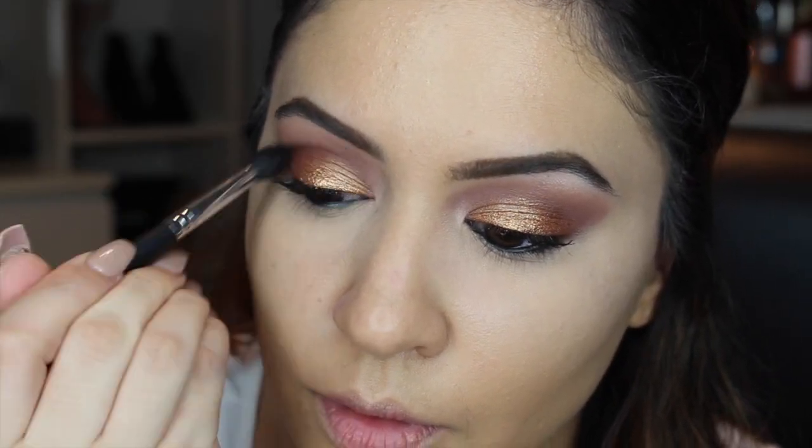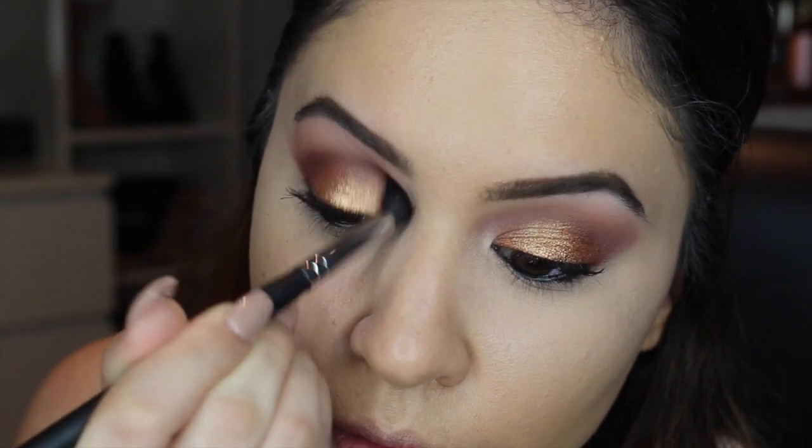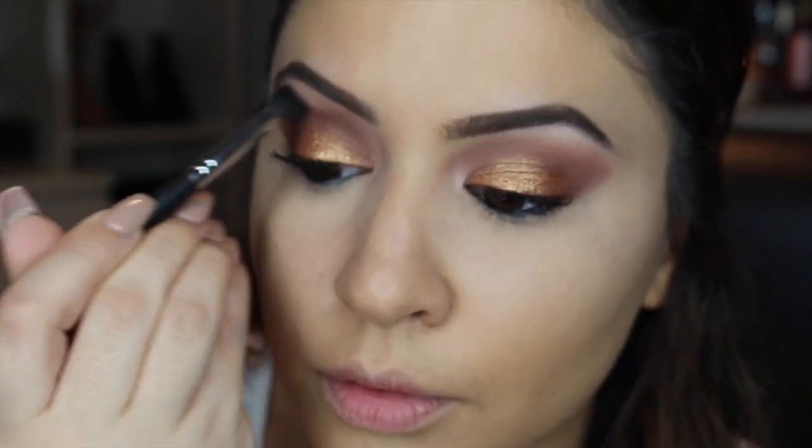Now I'm using the color Mittens, and I am putting this in my crease, and I'm really just deepening up that crease. And I love the burgundy tone with the gold. I think it just looks amazing.